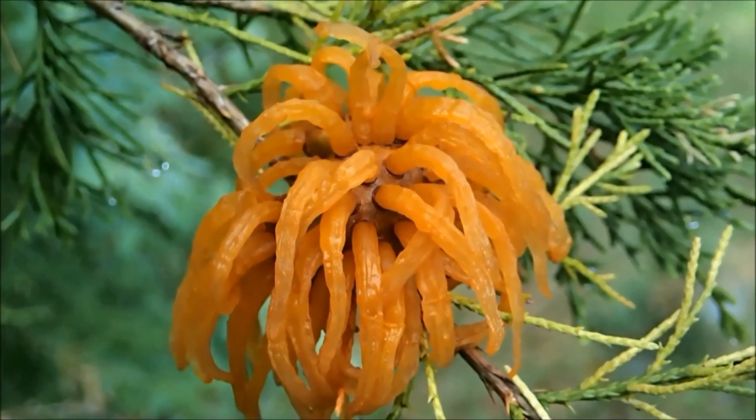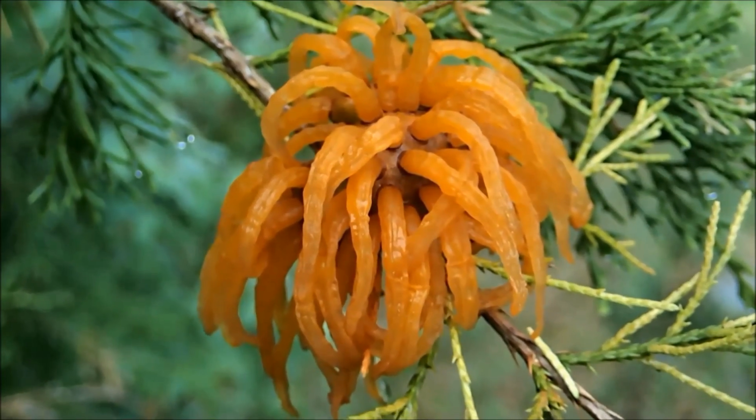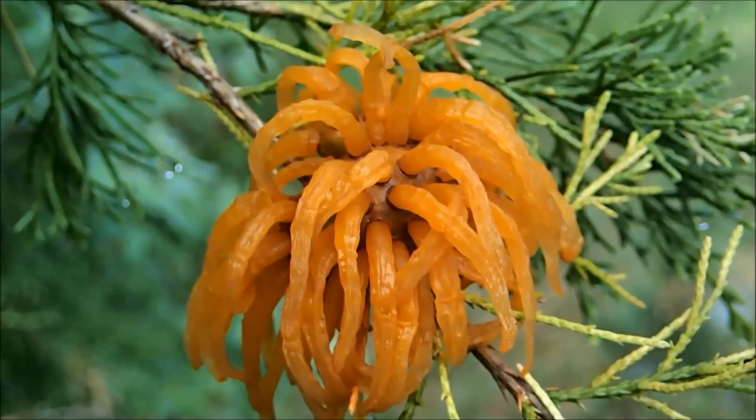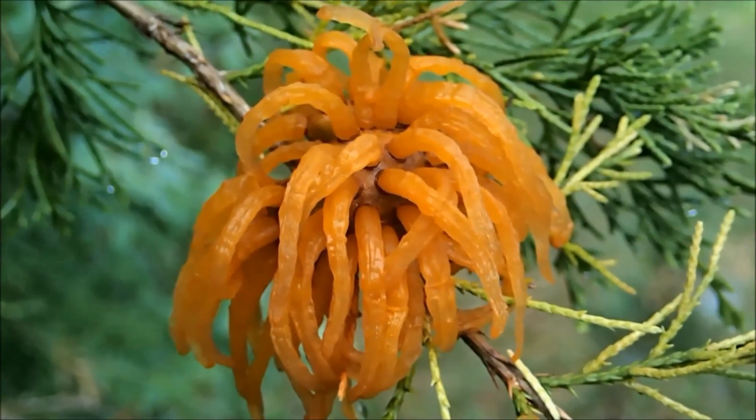This is actually a fungal disease. And the little tentacles is how it reproduces. Apparently they come out within 4 hours after a rain. And the spores will come off of that and blow around and infect other trees, to include the apple tree.